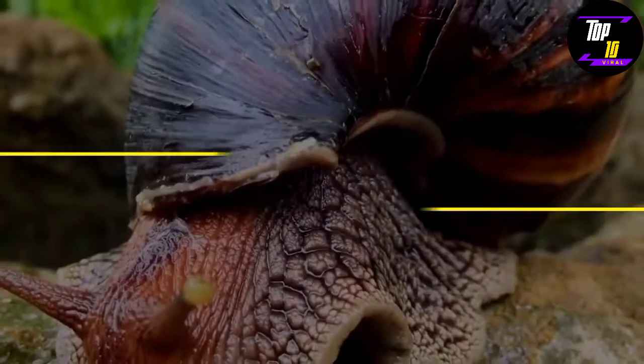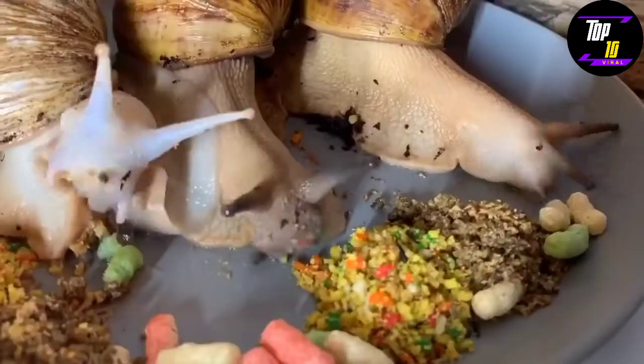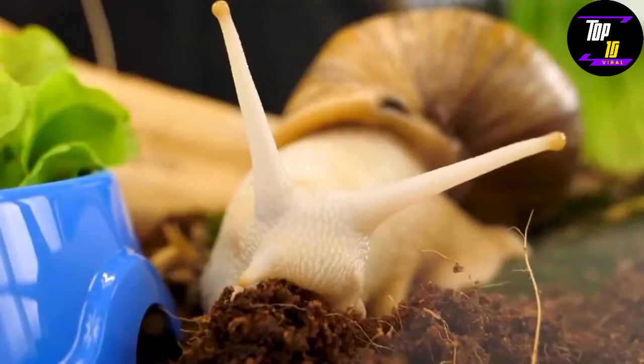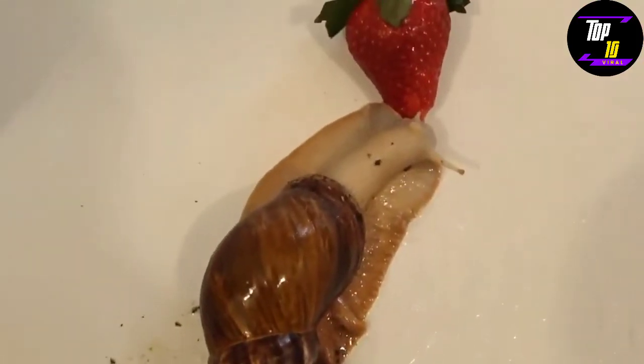Number 9. The Giant African Land Snail. The giant African land snail is the largest species of snail found on land and generally grows to around 20 centimeters in length. It is native to the forest areas of East Africa, but has been introduced into Asia, the Caribbean, and a number of islands in both the Pacific and the Indian Oceans.